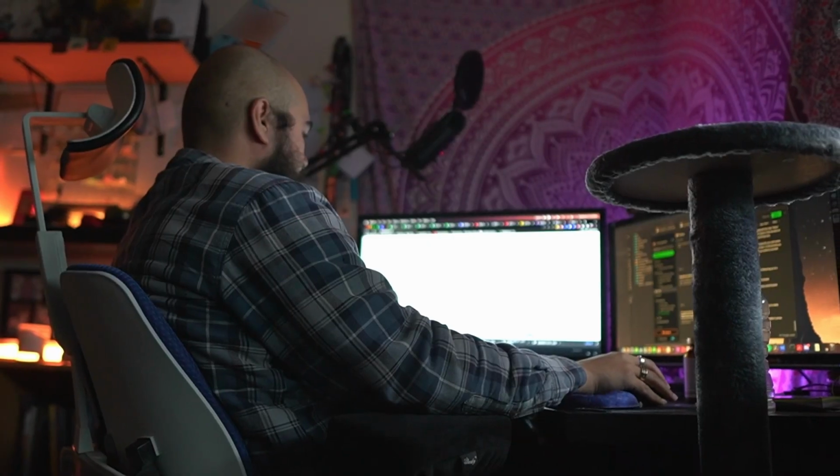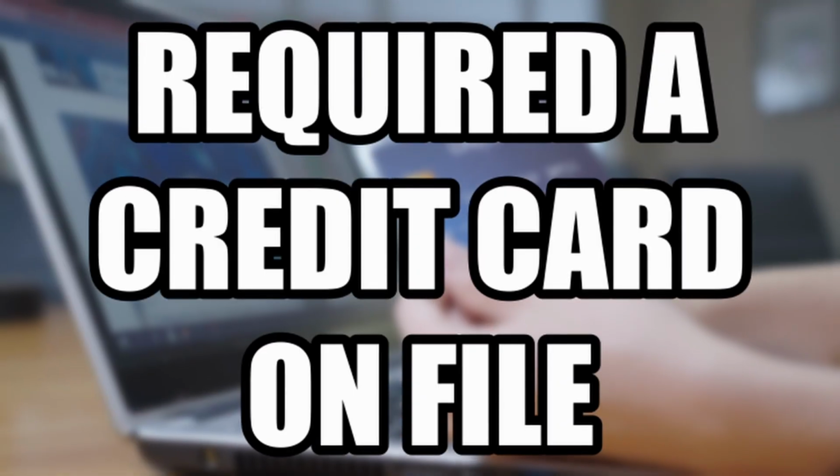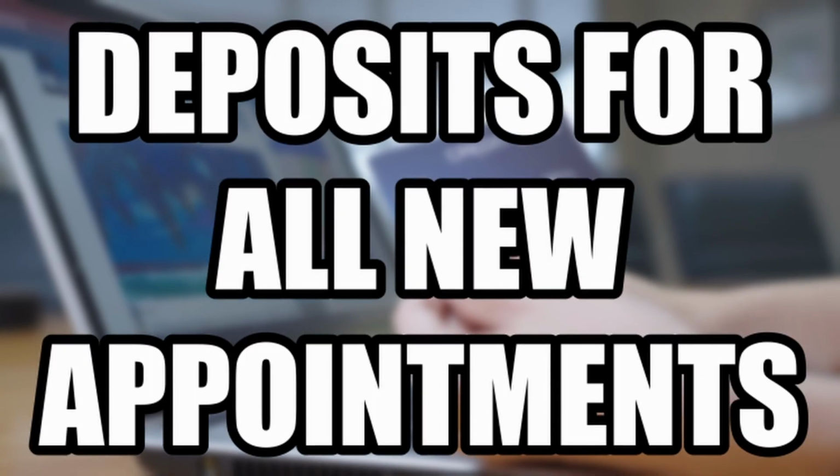Collecting payments from customers became difficult and frustrating. I would have to constantly follow up with customers who haven't paid me after I serviced them, or having those awkward conversations with customers and confronting them to pay me more than what I initially asked for. These situations caused me so much anxiety and stress, and I knew I needed to find a solution. I required a credit card on file and deposits for all new appointments. And let me tell you, this decision was a game changer for my business.